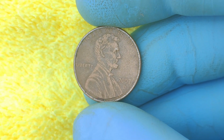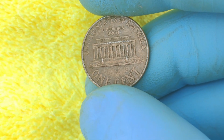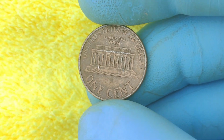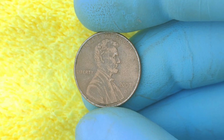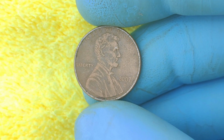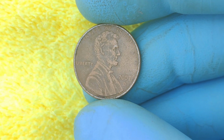Another error to watch for is a double die. This occurs when the die itself has a doubled image, causing letters or numbers to appear slightly duplicated. On a 2007 D penny, doubling might be visible in the date, the word Liberty, or the inscriptions on the reverse. True double die errors are rare and can command strong premiums.